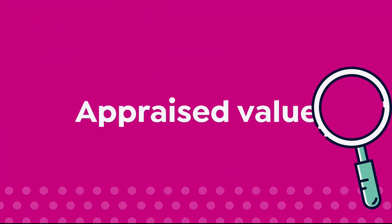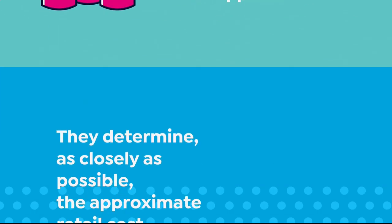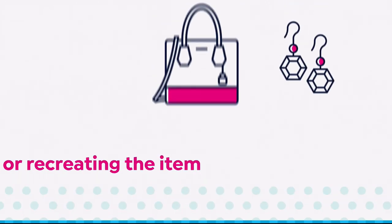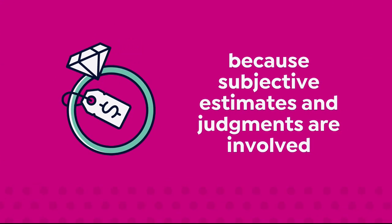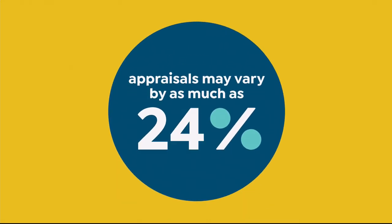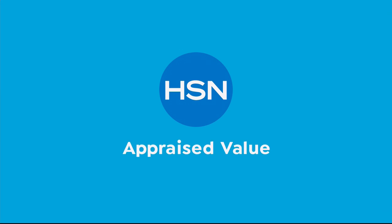Values you see at HSN are set by independent, professionally certified appraisers. They determine, as closely as possible, the approximate retail cost of replacing or recreating the item, not the possible sell or purchase price. Because subjective estimates and judgments are involved, appraisals may vary by as much as 25%. Call your customer service rep for more information.